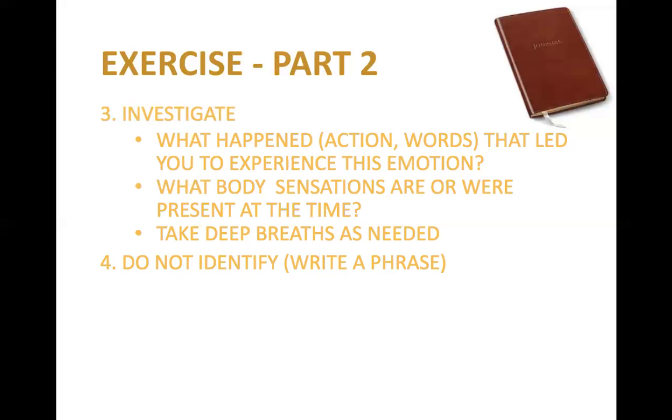So when we are trying to not identify with the emotions, we may say or write down phrases like this. I will give you a few examples, and you can take one of these with you, or you may just create your own that will help you not identify with the emotion. So, I am not my emotion.